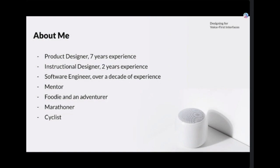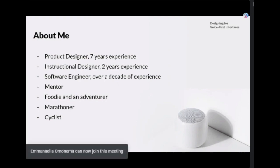So yeah, I am a mentor. I'm a foodie. I like different kinds of food. But I must say, I'm not too keen on Ugali. Last time I had it, it knocked me out. But yes, I'm an adventurer. I love traveling to different places, meeting different people. I'm a marathoner. I love running. I've run different marathons, and I'm also a cyclist. So that's a little bit about me.